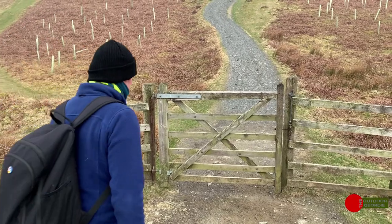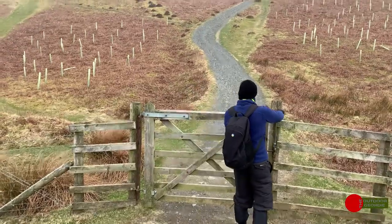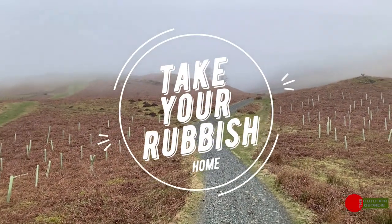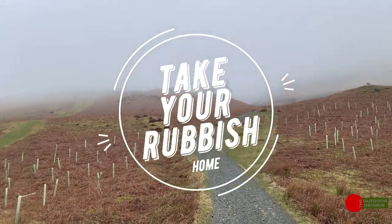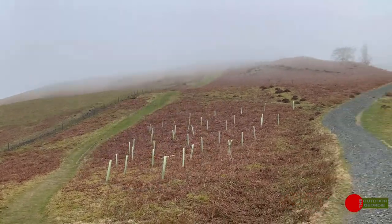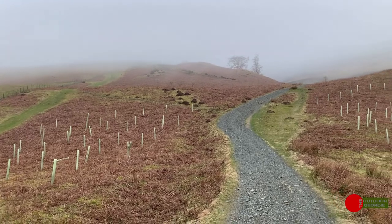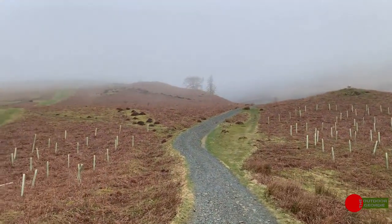Conservation in the area is absolutely fantastic. They're planting new trees and they're keeping the paths extremely well maintained. So it's very important to try and stick to them so the whole plan follows through. So that's where we're going. Up there. You could go that way, but that's naughty, so I'm going to go that way.